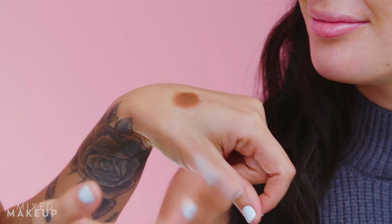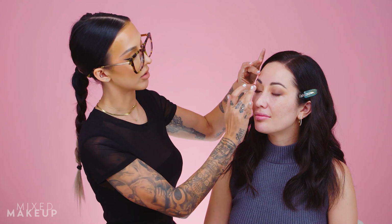It almost feels like a cushiony texture. Yeah, it's like a putty. So it is a pigment, so I'm gonna be careful with it. I'm warming it up on the top of my hand and I'm gonna dab it out with my fingertips. By doing this, I'm kind of pre-prepping it, so when I put it on her eyelid, we're not gonna have as much fallout. It's gonna just stick onto her eyelids.